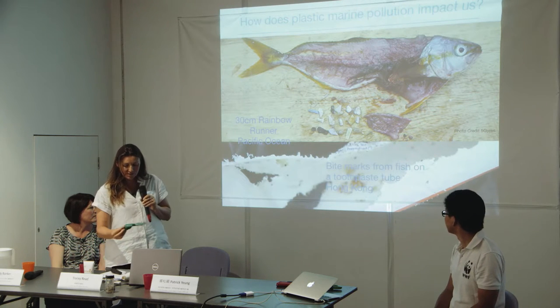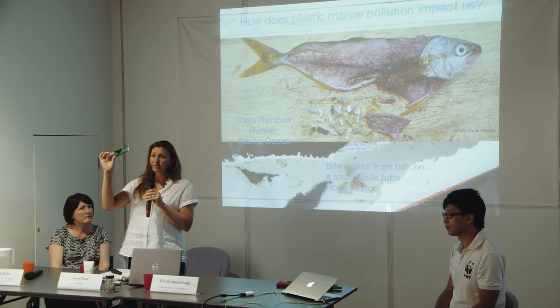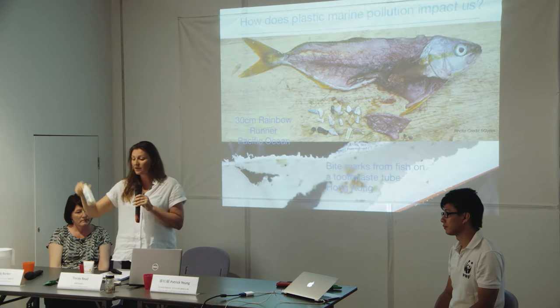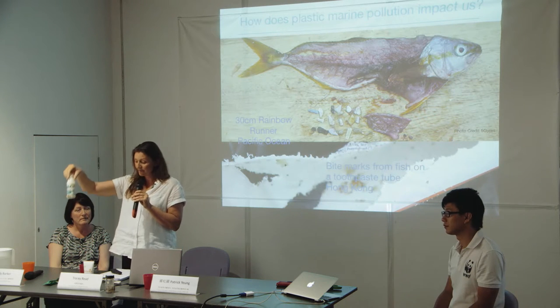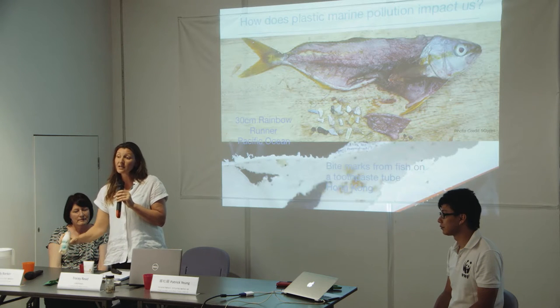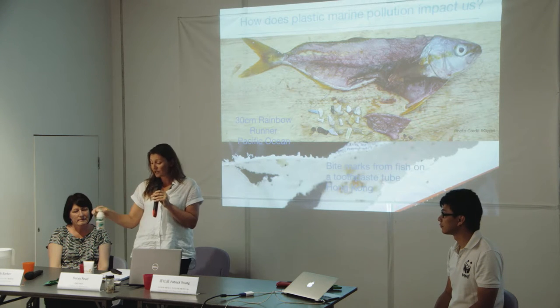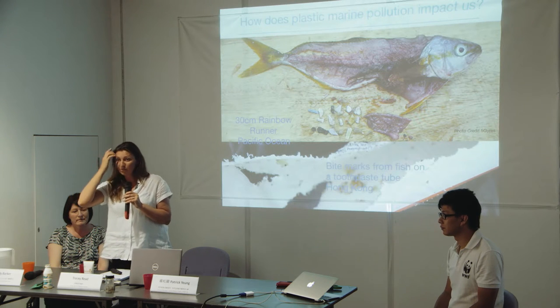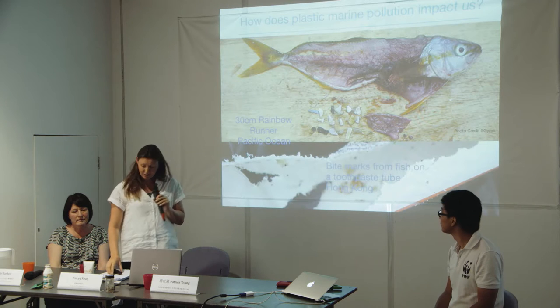And increasingly on our beach cleanups that we do, we're finding more and more of these items that have holes in them. And it's not just soft plastics, it's hard plastics as well. A lot of the fish out there have very strong teeth, so anything they try and eat. There's more examples on the table as well, if you want to have a look.